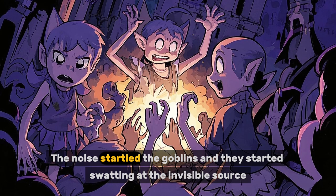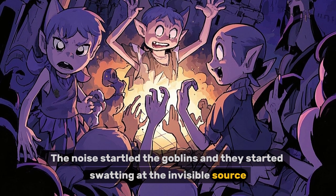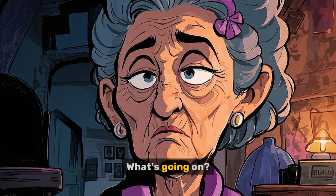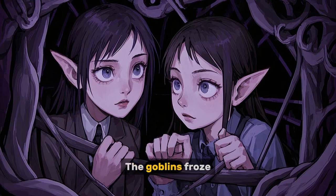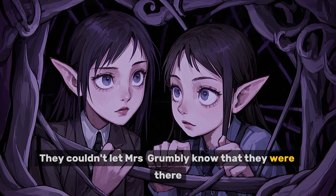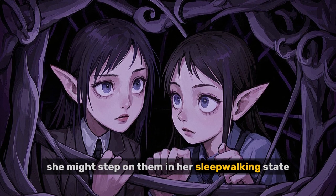The noise startled the goblins and they started swatting at the invisible source. All of this commotion ended up waking up Mrs. Grumbly. "What's going on?" she asked sleepily. "Who's up there?" The goblins froze. They couldn't let Mrs. Grumbly know that they were there. Otherwise, she might step on them in her sleepwalking state.